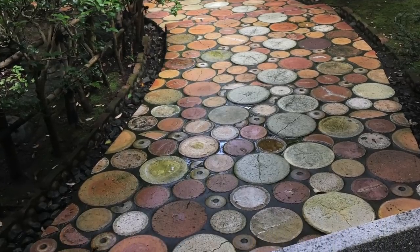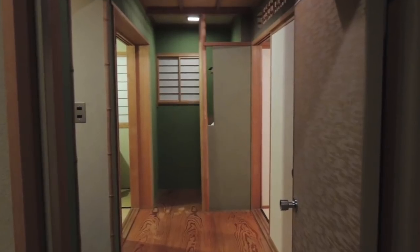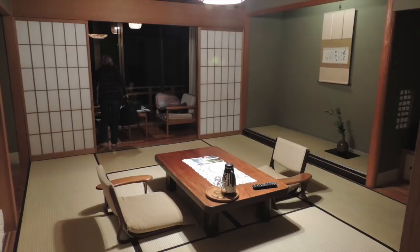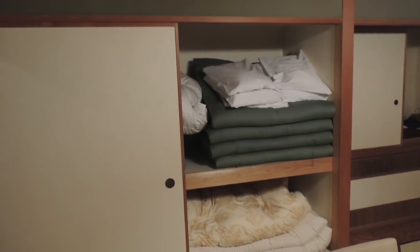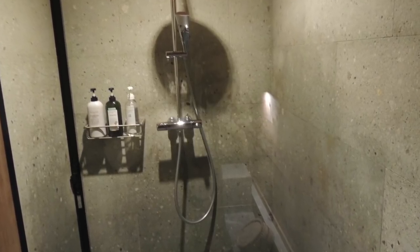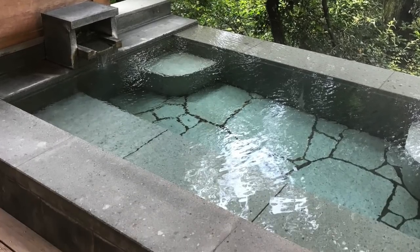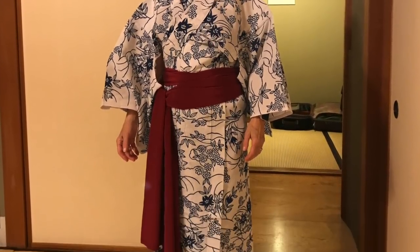So after a short bus ride, we arrived at the Kyotai, a Japanese inn with an outdoor bath. And this is some of the pictures of our rooms. This is our room. That became the bedroom later. Little things for the bedding, and the shower, which faced the outdoors, and the beautiful outdoor bath. And there's another picture of a little patio. Just wonderful. Of course, we dressed for dinner. There's our dress. And there we are at dinner.